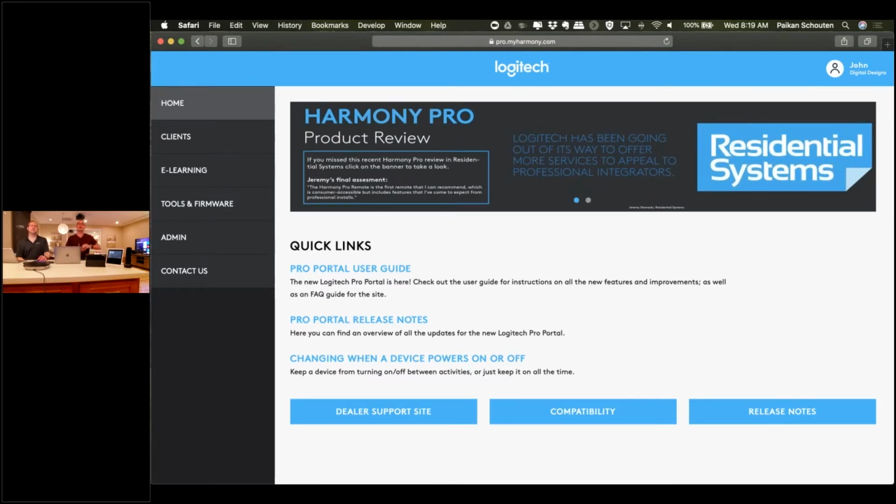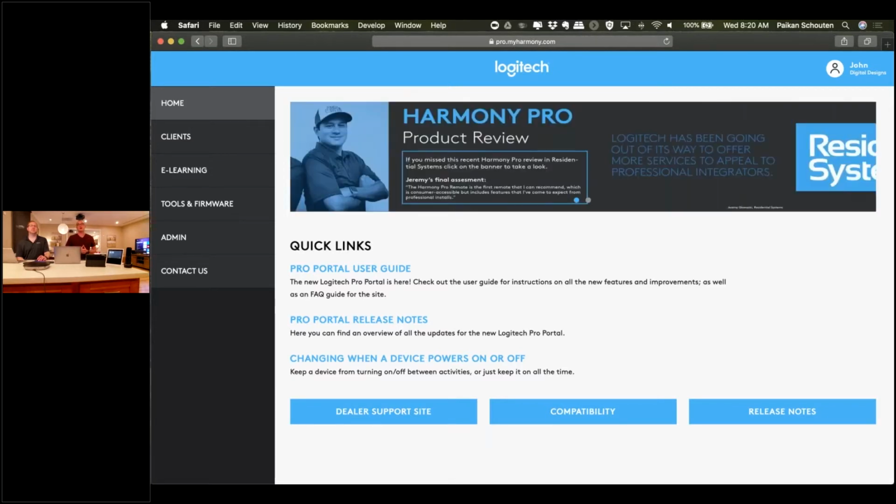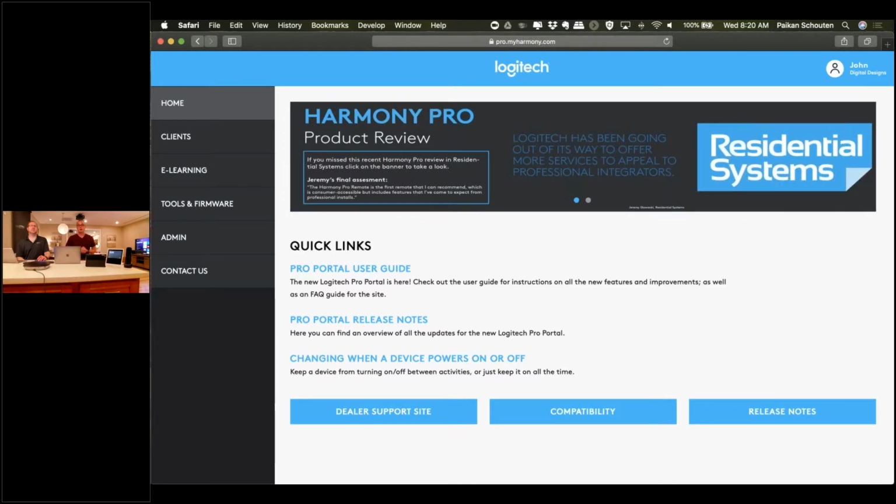It really shows how they kind of, overnight basically changed their business and really increased their profit. So it's again, a great article.